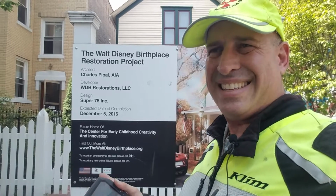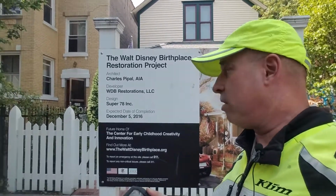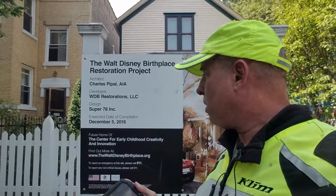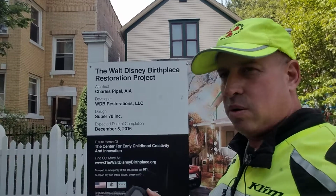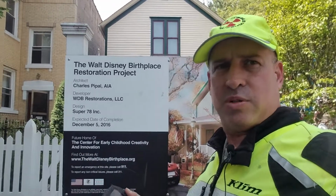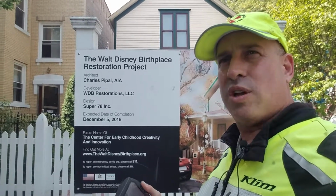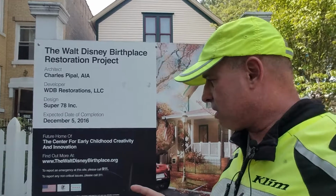As I understand it, this was bought by private funds, and people are doing this out of the goodness of their own heart. It says the future home of the Center for Early Childhood Creativity and Innovation. How appropriate, how applicable to what it wants to be used for now, to who came from this house. I find that very interesting.